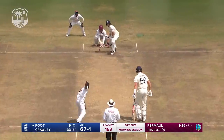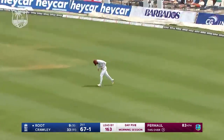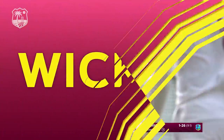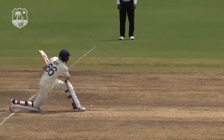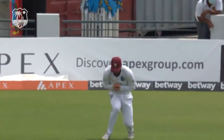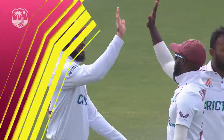Root leaves his crease, comes down early. Catch it, Johnny! In the air, fielder settles on that. John Campbell completes a simple enough catch. Seen Joe Root come the ball before. Joe's waiting back because he's expecting the length to be back. He's gone that little bit fuller and Joe's just got the bottom of the bat. Joe Root, bottom of the bat.